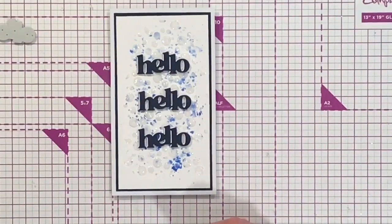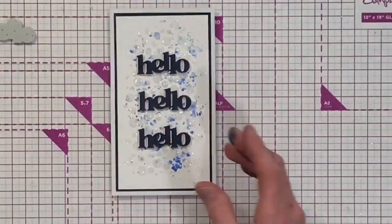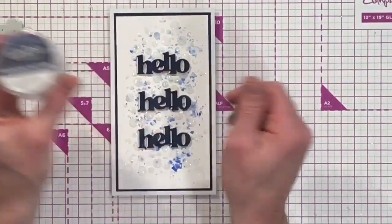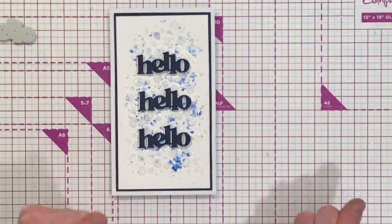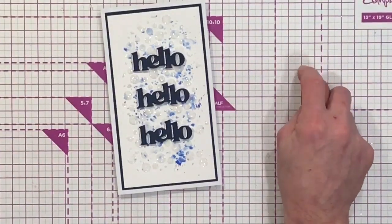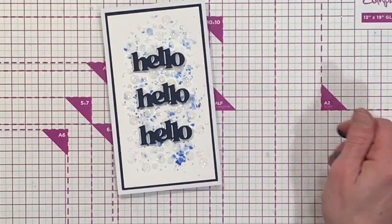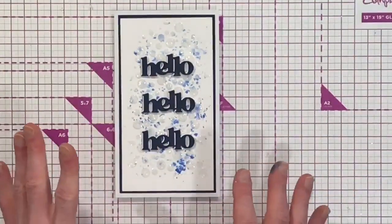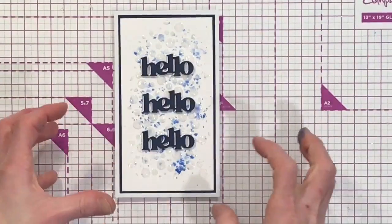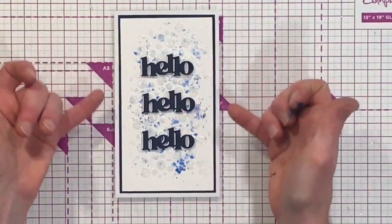We then scraped some of our Moonlight Frost glitter paste within the centre. We then added extra sparkle by sprinkling our iridescent glitter Moonlight Frost over the top. We heat set it, and then we added some water over the glitter dots. Then we popped some sparkle pen onto our glass mat, which was Starry Sky. Picked it up with a wet paintbrush, flicked it on, let it dry. Well, we didn't let it dry. We dabbed off the excess ink off the glitter dots because that resists any of your ink, and then dried it off. And then we went in and added our hello.